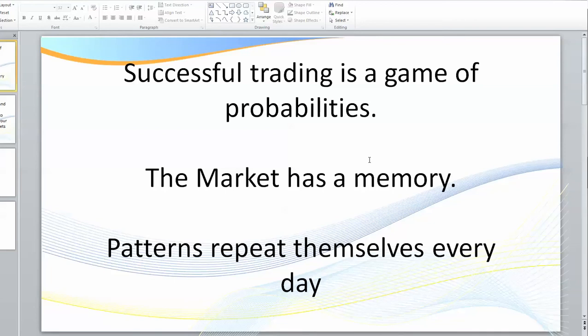Remember that successful trading is a game of probabilities. Become a master at one setup. Become a master at one pattern, because the market has a memory and the patterns repeat themselves day in, day out. This is Samurai Trader.